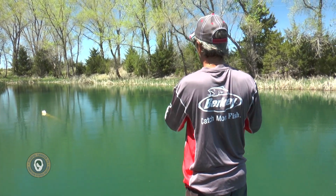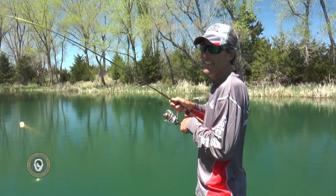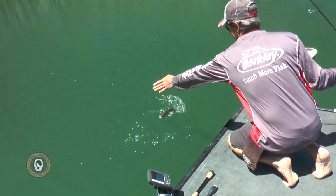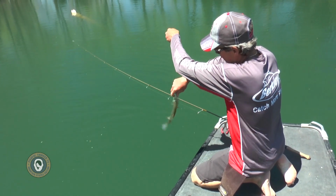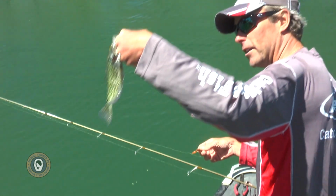There he is. Got him. Oh, I had him. Got him that time. And that's why you carry light tackle in the boat with you all the time, because there's another one. Oh, that's two bites on one cast. I think I'm up to, what, about 8 casts and six or seven bites.